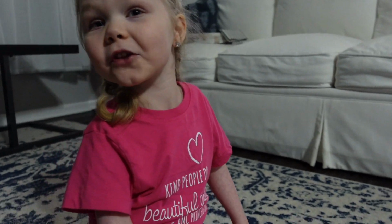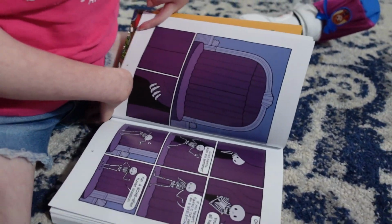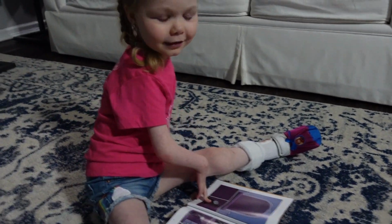Can I read you a little bit of this book? I'll just start from the beginning. Okay. It's funny. Okay, sorry. This here, I'll just use it for like. I just see a hand.